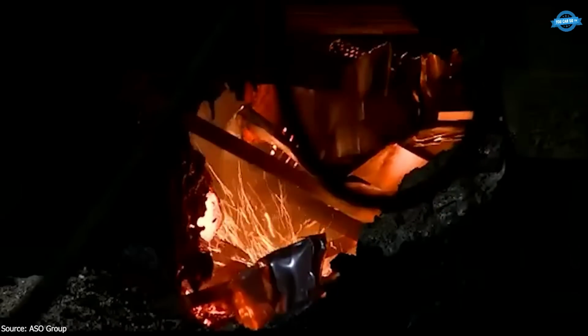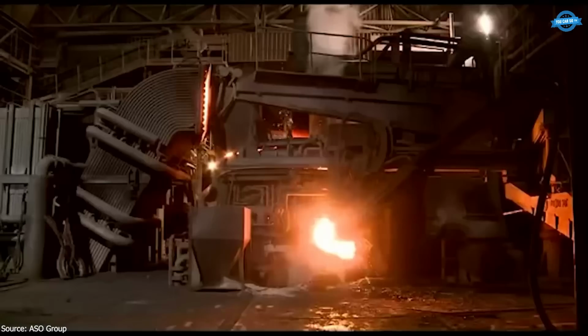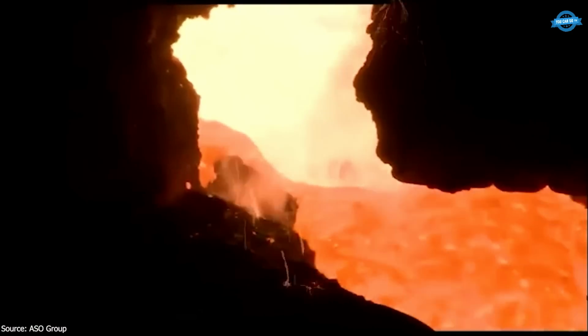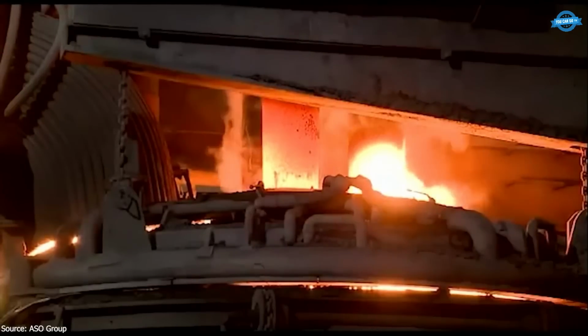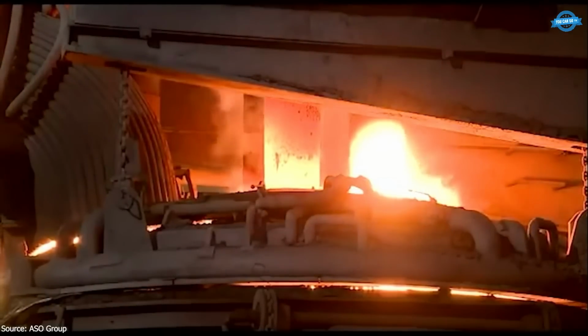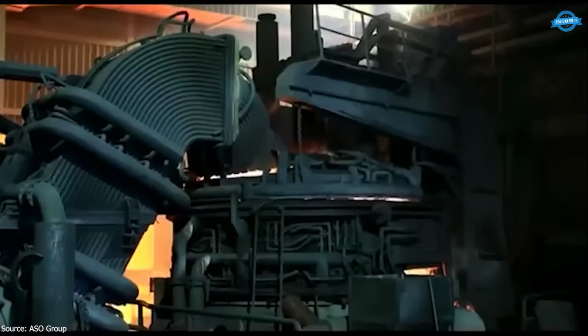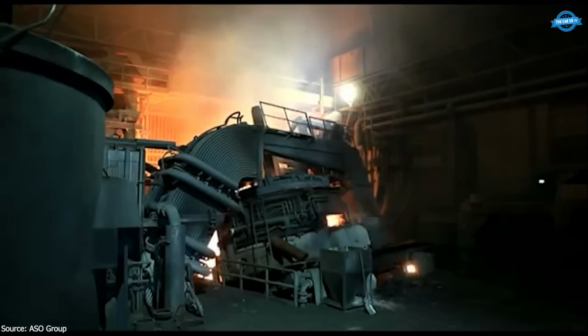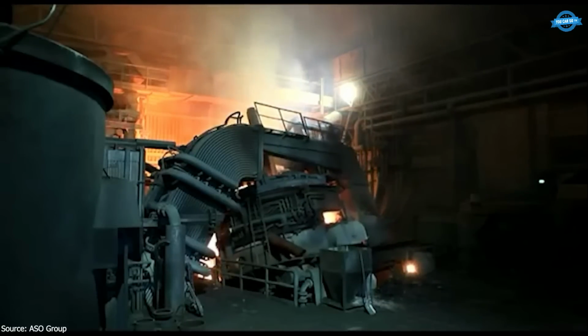The process begins with the melting of raw materials in an electric arc furnace, EAF, where scrap metal and carefully selected alloying elements such as chromium, nickel, molybdenum, vanadium, and manganese are combined to achieve specific properties such as strength, corrosion resistance, and heat resistance.